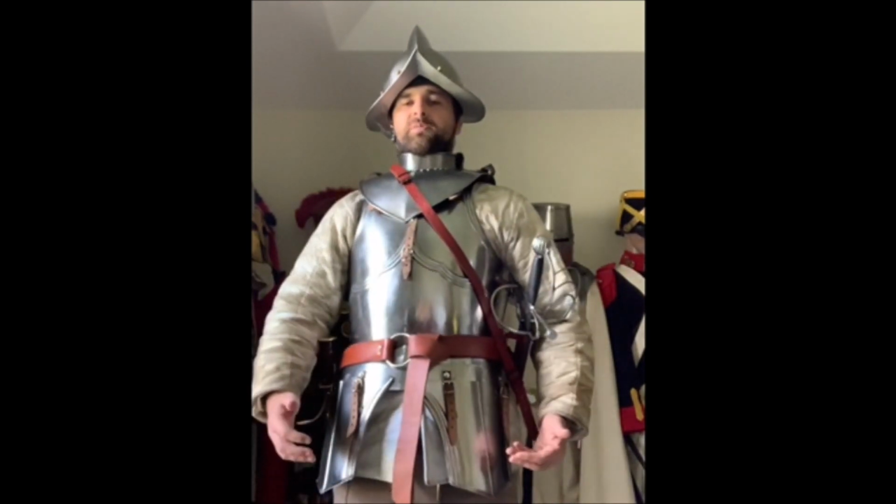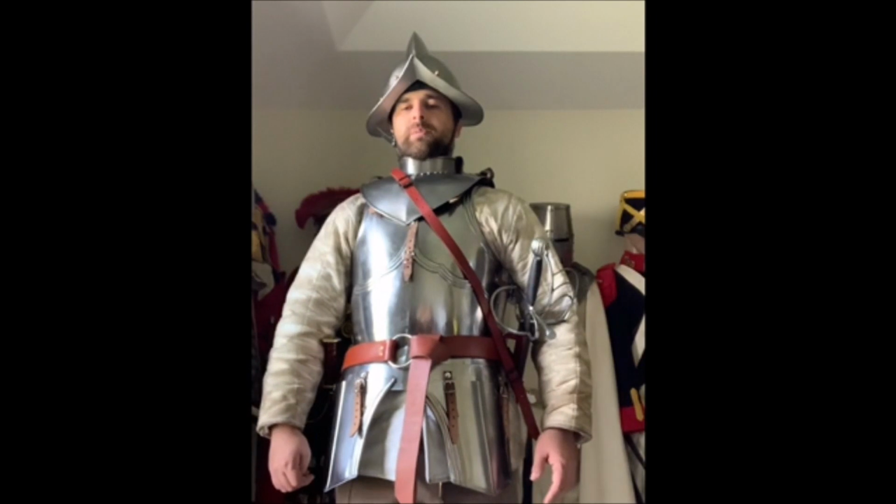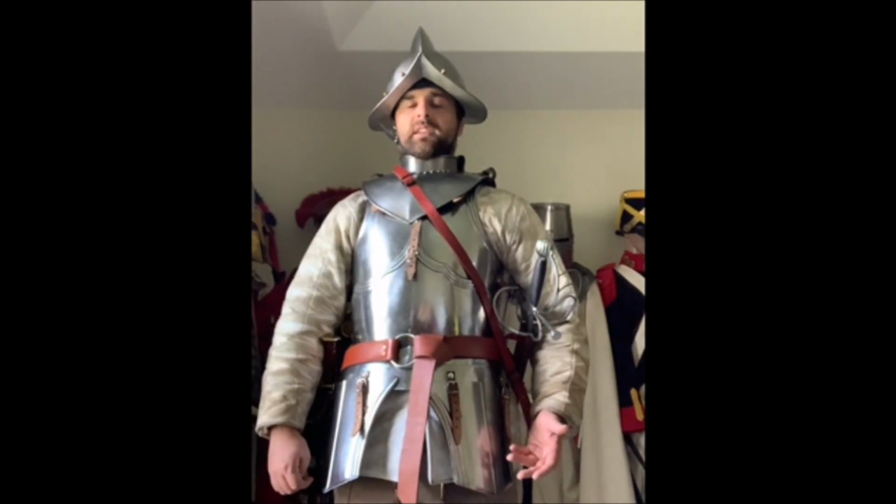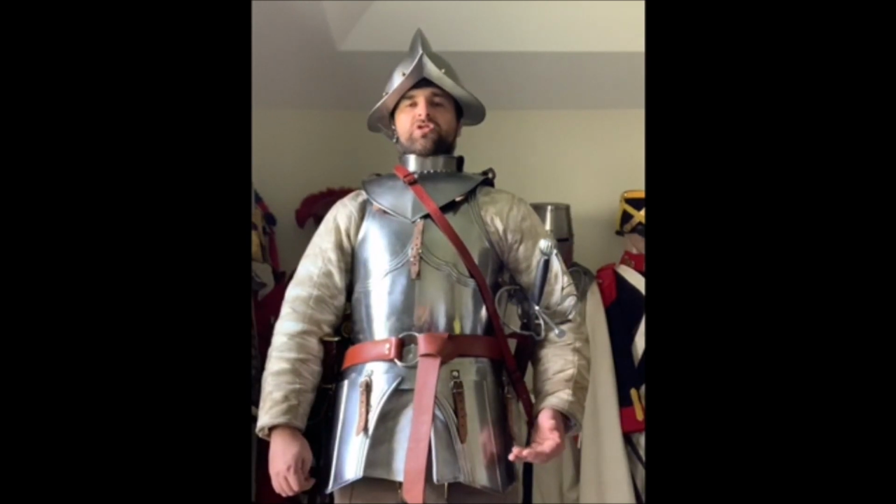All right, so that pretty much covers most of the personal armor. What we're going to be taking a look at next is the weaponry. So why is it that these Spanish conquistadors were able to defeat much larger groups of Indians? Let's take a look at their weapons and find out.